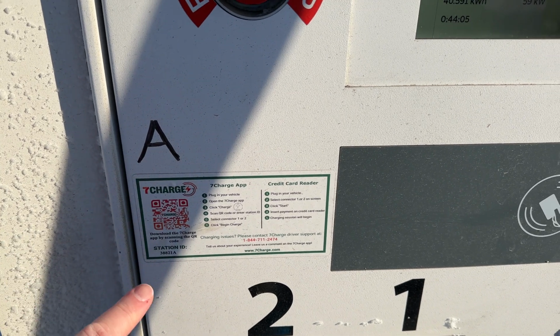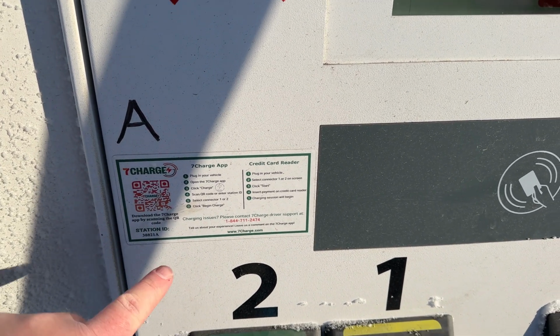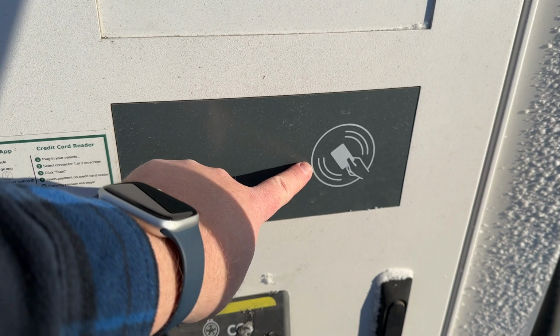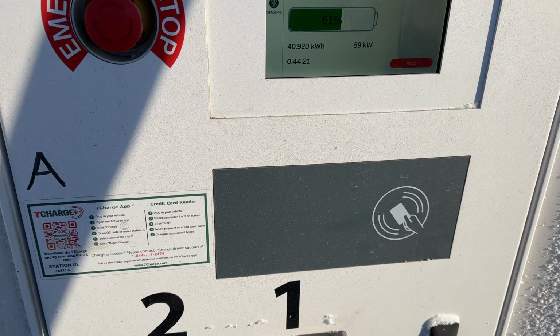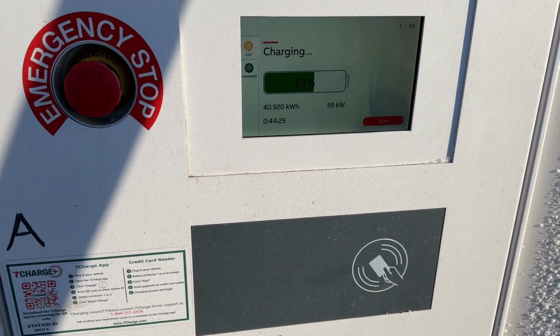So you don't have to guess and look at which charger you're wanting to charge in. And then also here, they say credit card reader. I'm not sure which one. This one? I don't know. These things don't work well, so I'm not sure. Better you have the app if you're going to charge here. I know. Another app, not great, but what can we do?